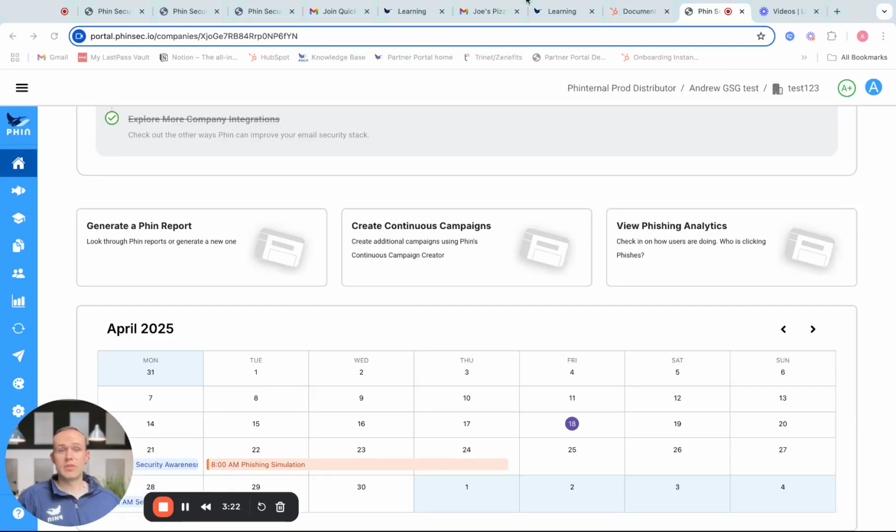Finally, we will be sending you lots of resources to get started with the Phin platform. We give you a few different ways to learn about all things Phin. We have a complete demo video that walks you through every step. We have a quick startup guide that's a 1-page PDF, and we also have a knowledge base packed with lots of resources. So check your inbox after sign up.